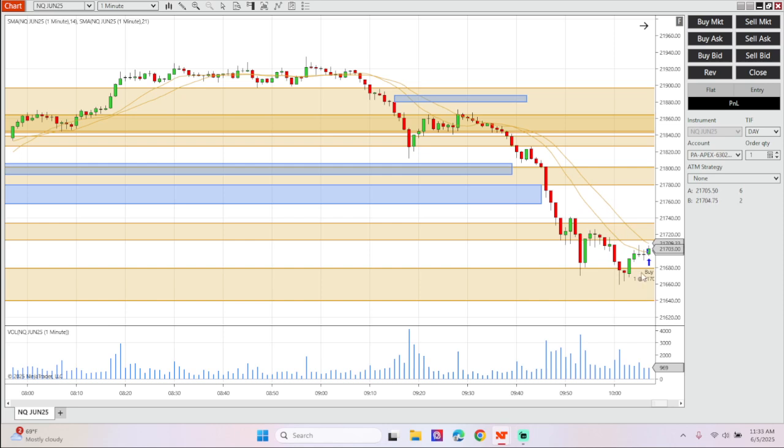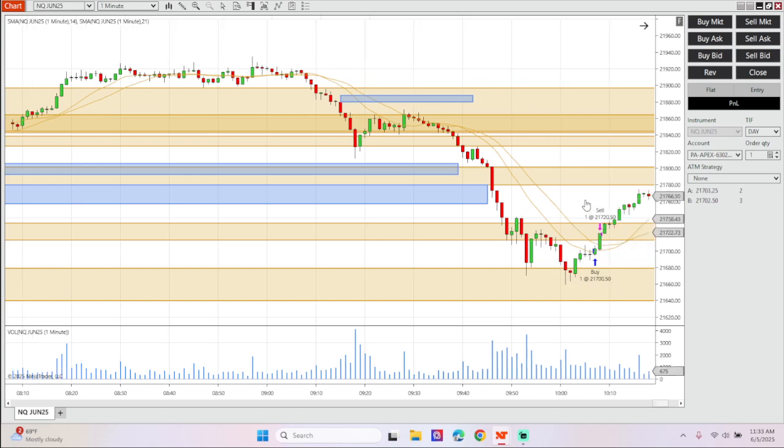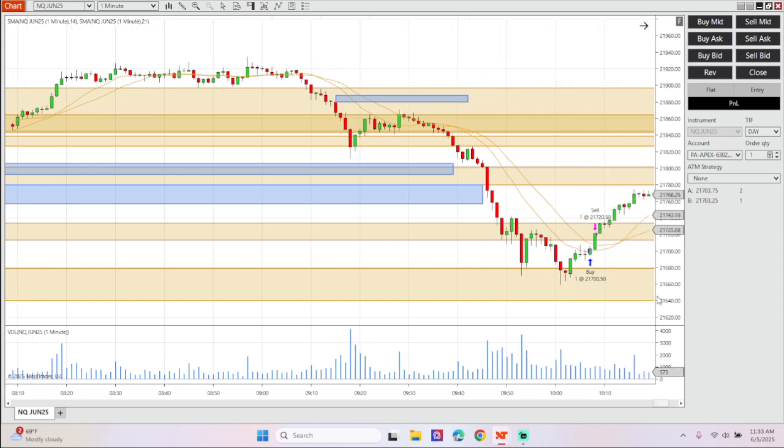My targets were very good, and I made sure I entered on the low of the structure, which was really solid. So 1 minute, $400. That was pretty good.